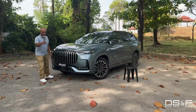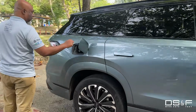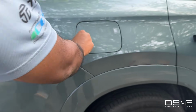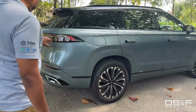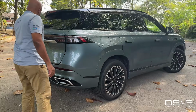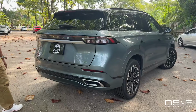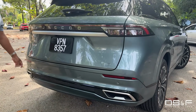But let's go to the rear. Let me show you something about the rear. Before we continue, confirmation that this is a petrol-powered vehicle. This is not an electric vehicle. This is a petrol-powered vehicle. So if you look at the rear, nice, slim LED tail lamps. The Jaecoo name continues within the lamps to the rear. All-wheel drive, like we mentioned before. And the J8 nameplate. The 8 looks quite interesting. It's almost like a logo for them.